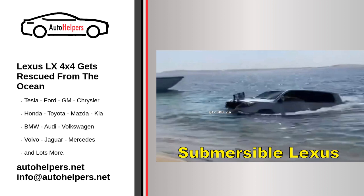As the LX gets dragged out of the ocean, we see significant cosmetic damage to the front, including the lights, grille, and bumper, and a chunk of dirt and debris that falls out of the water when the doors are opened. Thankfully, it appears as if no one was hurt in this horrific incident.